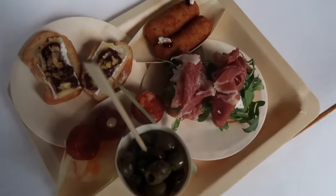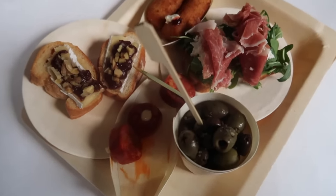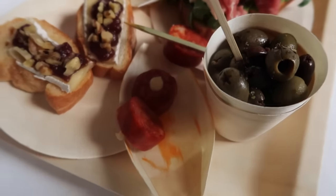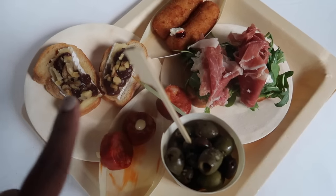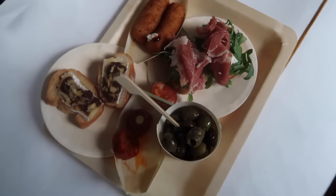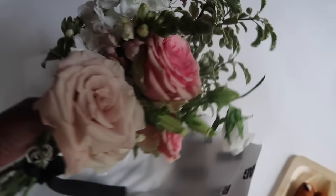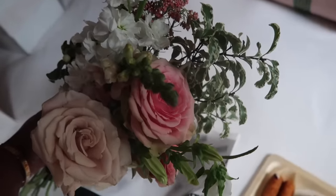All right, y'all, I got an assortment of snacks from Bar Pinkso here at Esme Hotel. Some pepperoni, something with goat cheese and walnuts, arugula, and I don't even know what half this stuff is, but it tastes good. And I also got these beautiful flowers made from the Rebag event. I wish I had some water. I'll just put them in the sink for now.